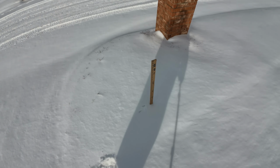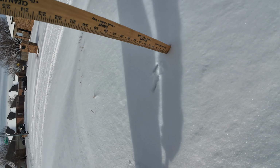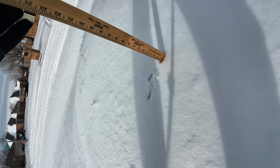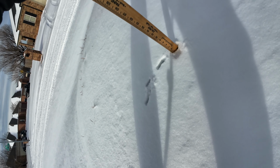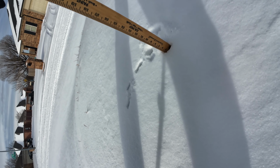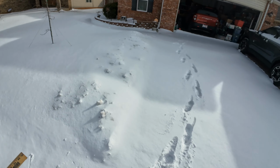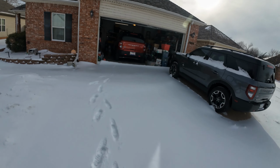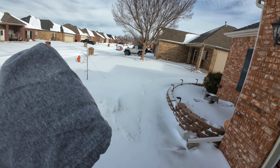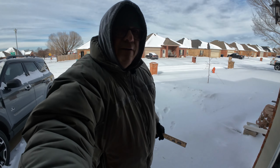So the official temp at my location will be, oh, it's falling down. Let's go to a different location where the sun's not. Oh, I'm just messing it up. There we go. 5.5 inches roughly. Okay, 5.5 inches. That's what I measure. So there's 5.5 inches of nice, beautiful snow. Beautiful snow.